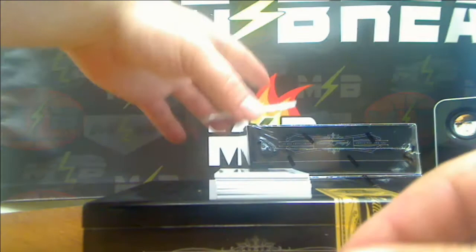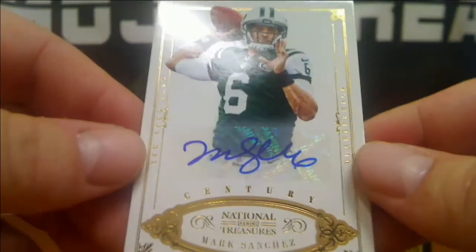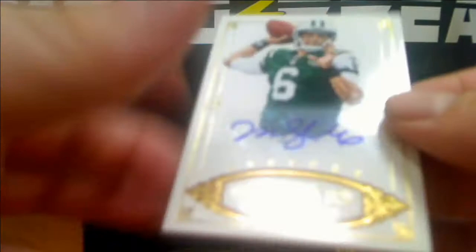Mark Sanchez, oh, wow. Auto for the Jets. The Sanchez. Mark Sanchez. 1 of 5. Butt fumble 1 of 1. 1 of 5. I could watch that video over and over again. Mark Sanchez.